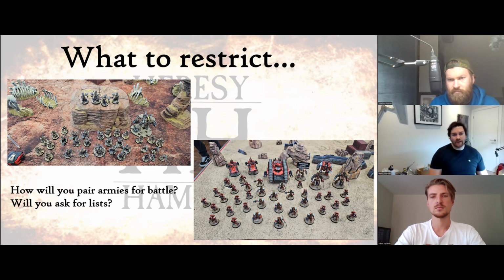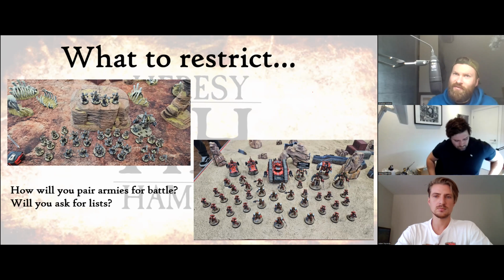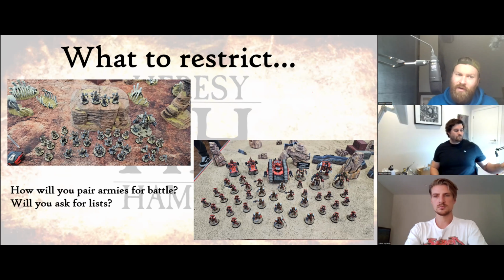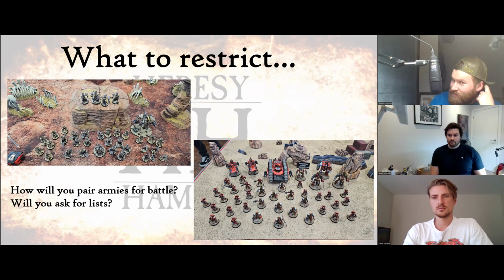But lots of events I've been to have still limited special characters. John, what are your thoughts on limiting special characters? We've been talking about ideas for my event in October right now, we might do things a little bit differently. I'm quite keen on the idea of restricting special characters, but giving people a pool of characters from which to potentially choose from. Right.